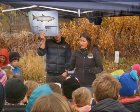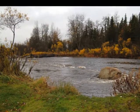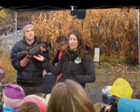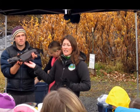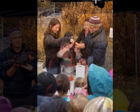He says proximity to salmon doesn't always mean the kids are knowledgeable about it. Maybe they're not from a sport fishing family or commercial fishing family, so they don't really get to see salmon other than, maybe they'll see it on the dinner table or whatever. But, I mean, it's amazing that we live so close to this incredible resource, and a lot of kids never really get to experience it.